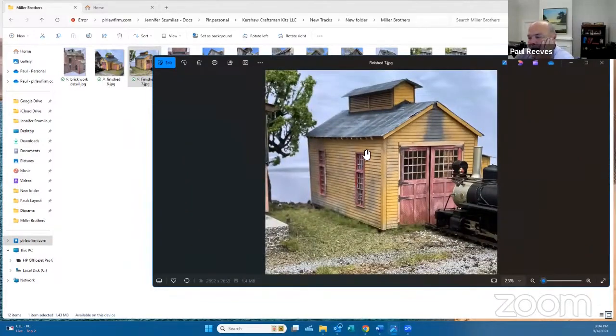This kit has an interior structure, 2x4s, for the interior bracing. The floor is a solid floor, but you can cut the floor to run the tracks all the way in. This display didn't show that, but this would fit a narrow gauge engine or locomotive, and probably not the entire locomotive. The tender would be out the back, which I think sometimes is prototypical anyway.